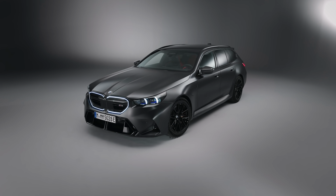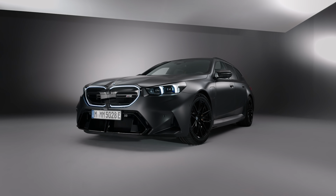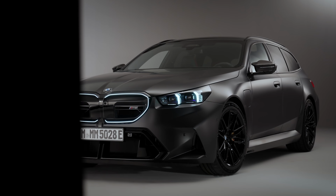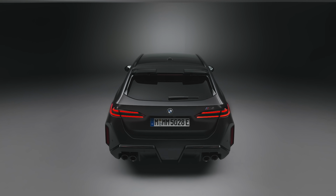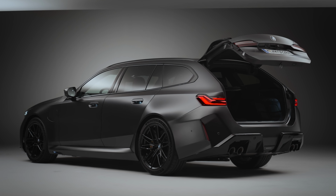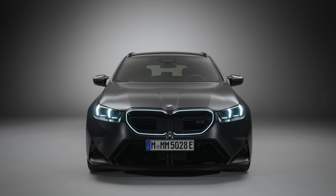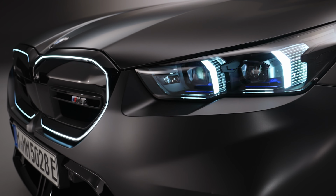Now, I'm sure some of you might be interested in exploring some of the design details, so let's talk a bit about that. The new BMW M5 Touring features a design that combines M-specific elements with the familiar proportions of a touring model. It differentiates itself from the BMW 5 Series Touring through a higher proportion of body color surfaces paired with a black solid roof. The front includes large air intakes and a BMW M kidney grille with iconic glow lighting.